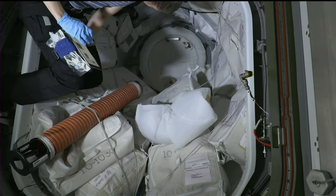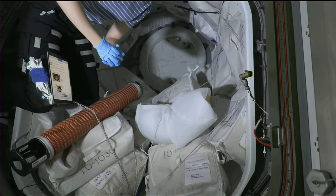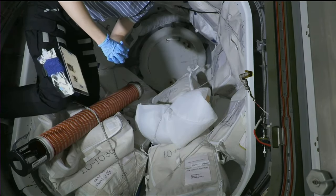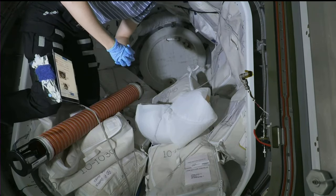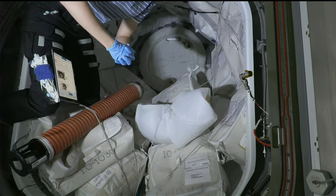NASA astronaut Kayla Barron running through her procedures and checklists on her iPad, Velcroed to her leg, as she's running through procedures to continue preparations for Crew-4's arrival and ingress out of the Dragon into the International Space Station.